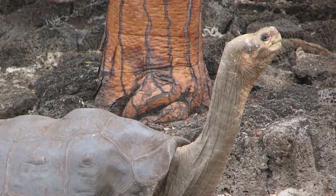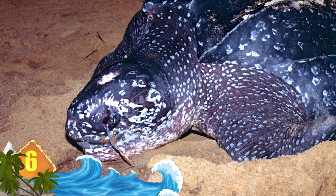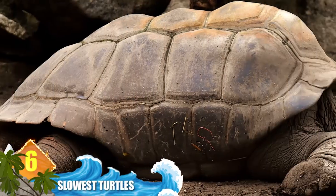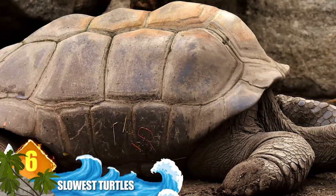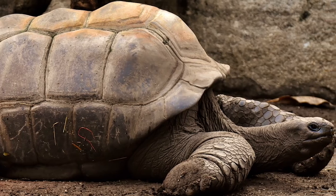Number 6. Slowest turtles. Just as the leatherback turtle is regarded as the world's fastest reptile, the world's slowest reptile is also a turtle. The Galapagos giant tortoise has been clocked at speeds, quote-unquote, of about 0.2 miles per hour on land. That's 0.3 k's per hour.